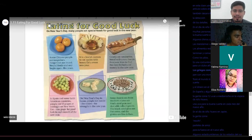So I was telling you that if you look here, all the information is related to food for good luck. So these people, the Chinese, the Greeks, some Latin American countries, in Japan, and also Americans from the southern states, they have specific things that they eat for New Year's Eve or the New Year's date.